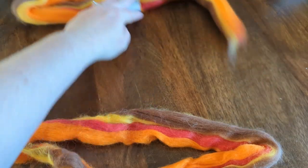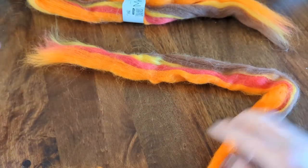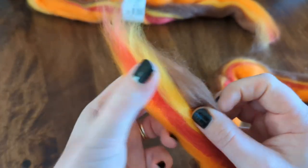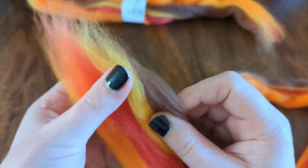And I put the half I'm not using back in the label so that I could continue to keep track of what I was spinning and not get them mixed up with each other. Aren't these colors amazing?